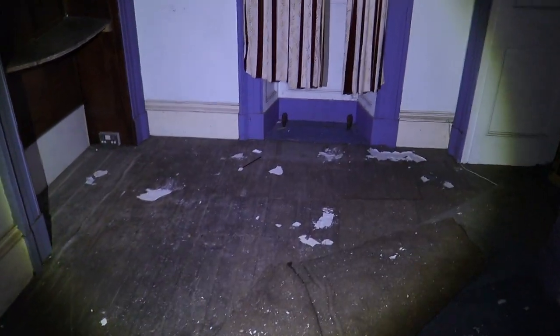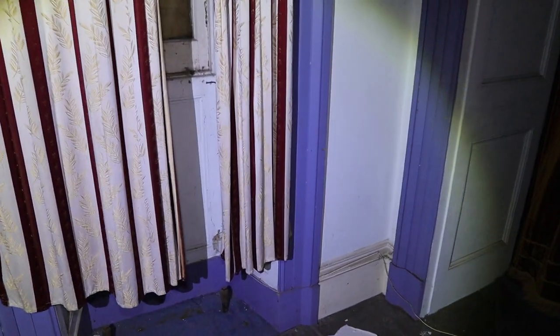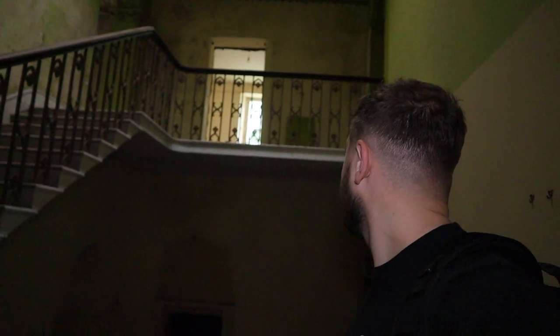Wow, look at the ceiling up there. This place is pretty awesome. People outside. Just got to be really careful of the floors up here because some of them have actually fallen through. I think over this side of the house. Yeah, look at that.